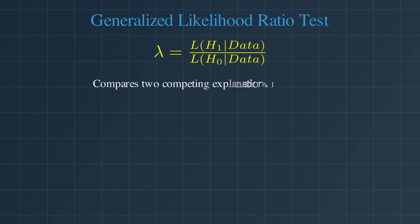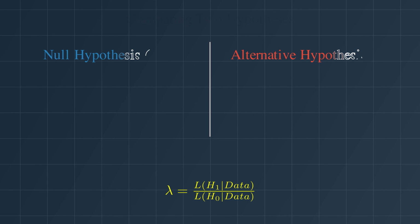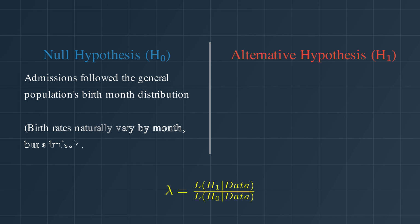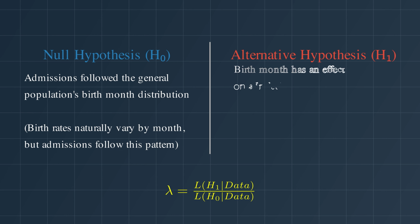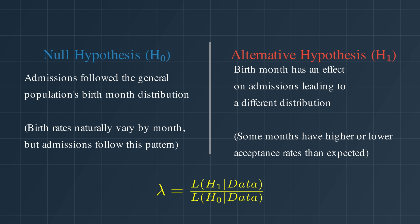Essentially, we are comparing two hypotheses. Null hypothesis, which says admissions follow the general population's birth month distribution. Alternative hypothesis says birth month has an effect on admissions, leading to a different distribution. This test quantifies how much more likely our observed data is under one hypothesis versus the other.